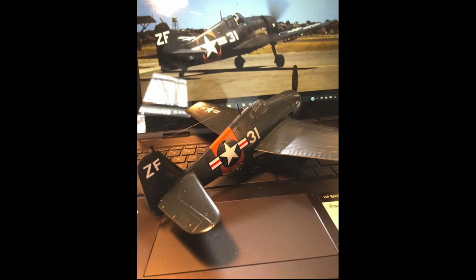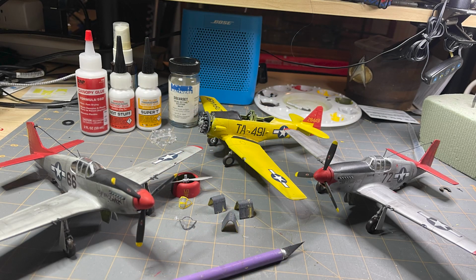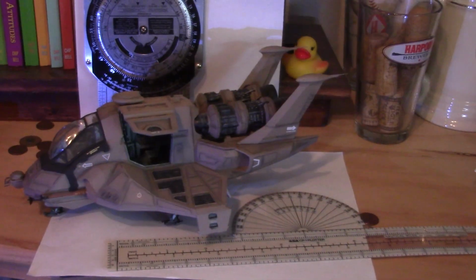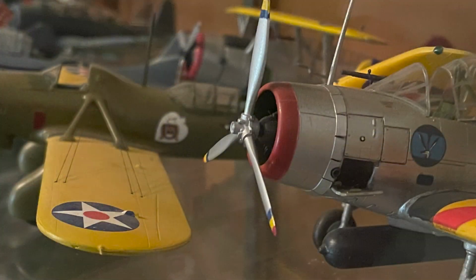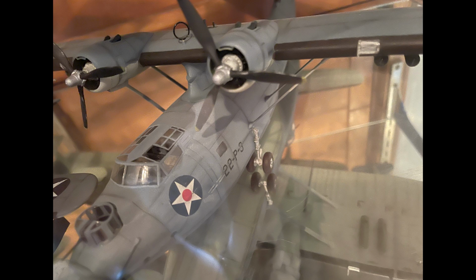I'm also a scale model builder. I build mostly 48 scale aircraft and some sci-fi. I've been building models since I was a kid. I spent a lot of time back then in hospitals. Modeling was a great way to occupy my time. But that's not what's important right now.